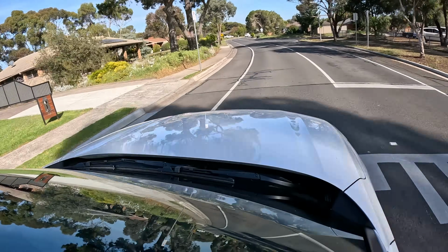So I've driven it across a mix of different scenarios. I've done speed humps, roundabouts, and urban driving, plus a mix of freeway and highway and open road. And I have to say, it's pretty impressive indeed.